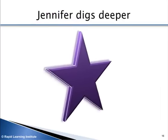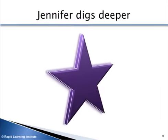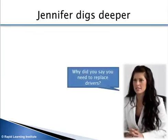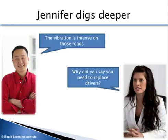Now let's watch a star in action. Imagine that Jennifer had started the conversation with Ben exactly as Andy had, but had responded differently to Ben's comment about needing to replace his drivers. Jennifer: "That's interesting, Ben. Why do you say you need to replace drivers?" Ben: "Because of the vibration on those dirt roads, which have gotten a lot worse in the last year."